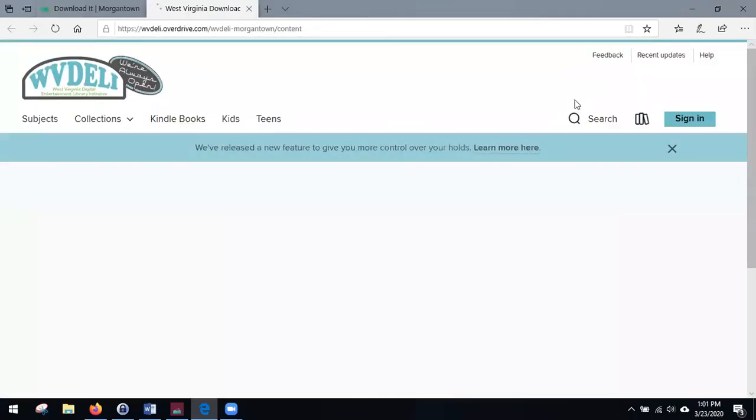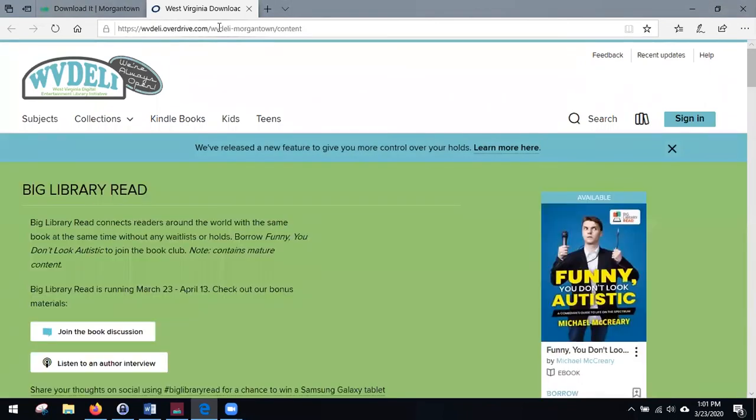So when I click on this, it's actually going to redirect me to the wvudeli.overdrive.com site, and this should look the same whether you're in Morgantown or Charleston. All you're going to need is your library card. If you don't have a library card, that will be a problem. But if you have one, on the back of it you should have a number, or at least for the Mon County, Marion County area, ours actually has a number on the back. I would hope that Charleston's would be the same.